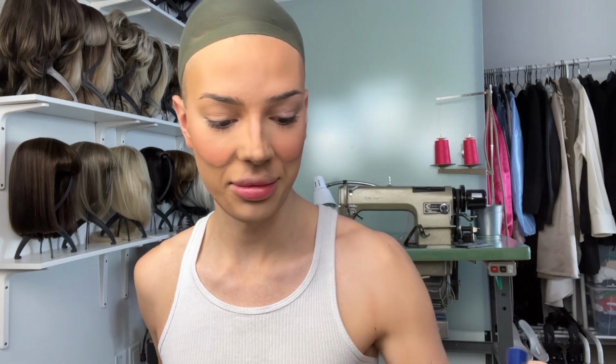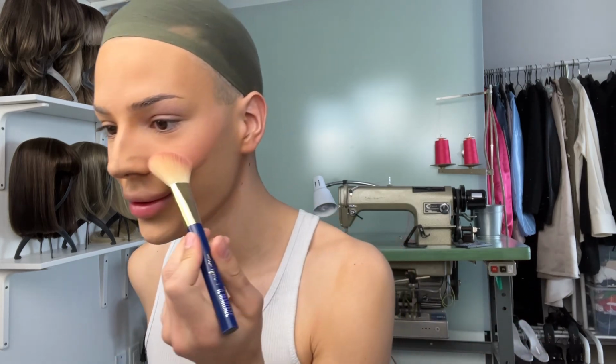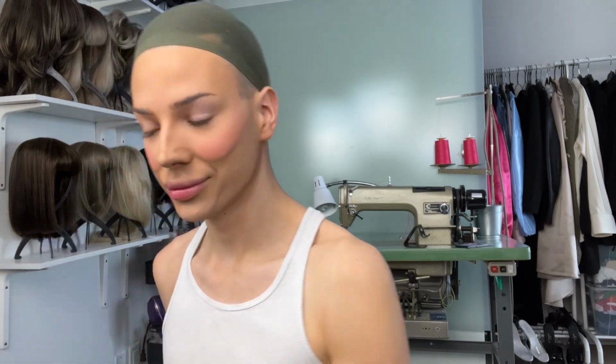So using blush, we'll do a mix of two. So we'll start with blush. I have no clue what I'm doing right now. We're just trying stuff. So I'm just gonna press this in. A little bit underneath the chin. And now let's do bronzer.